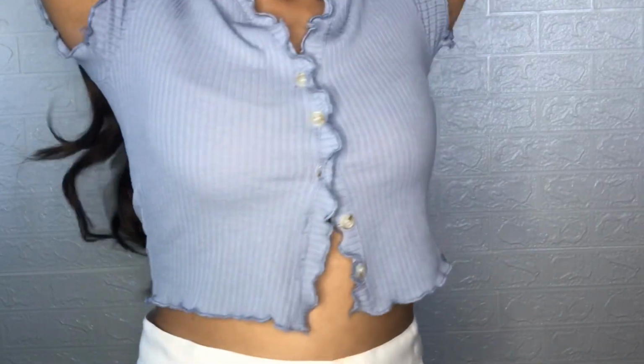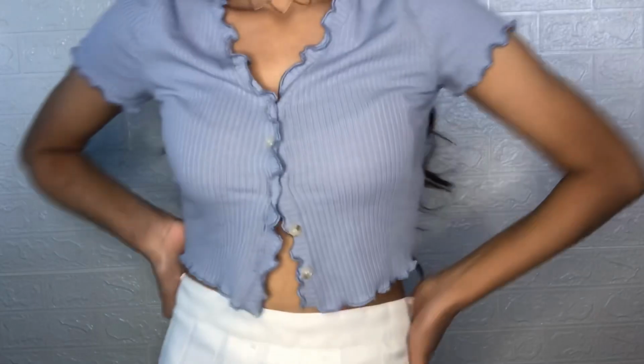I love how it fits. I love how it feels. Hindi siya mainit. It's super, super fresh na lang kapag isusuot. Ang ganda. Promise, you should definitely invest in this top. That is all for the top. Now let's move on to the skirt.